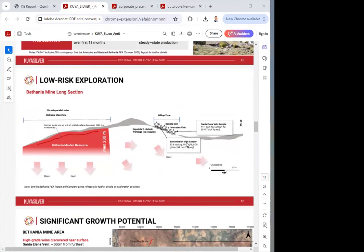Let's quickly move on to Silver Kings. You touched on it, but let's move down to slide 17. I had noted here this new phase 2 drill program. I know that the company right now is focused on moving forward with the development and production at Bethania, but in terms of any potential within this Silver Kings project, where are you most excited? Let's stick right to this slide here. I think it's number 16.